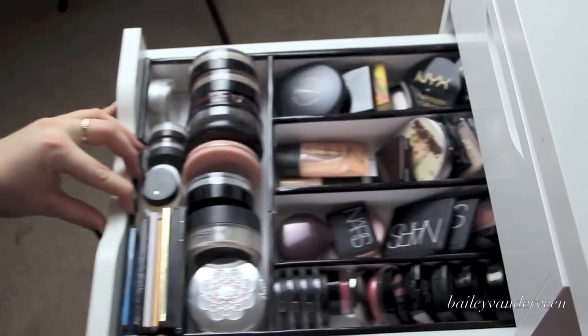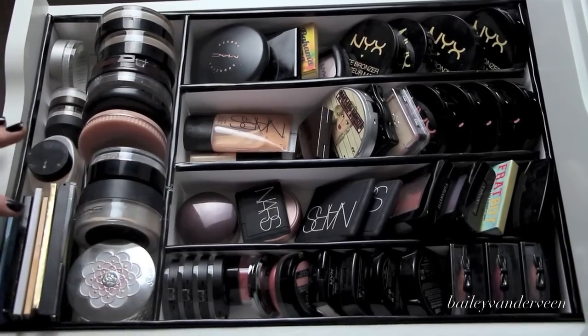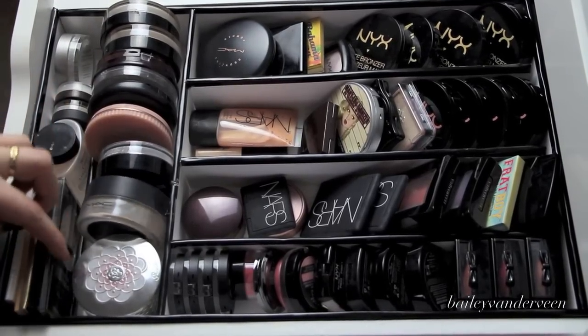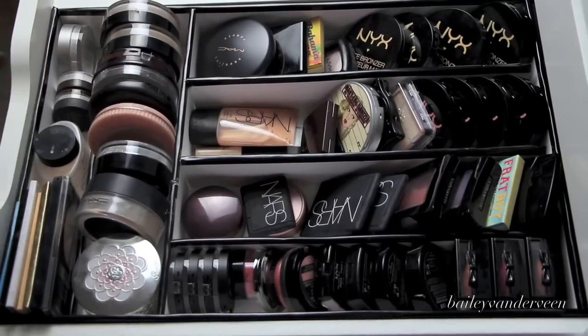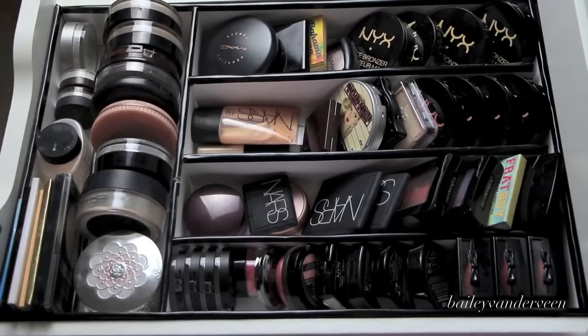In the next drawer, I keep my face powders. You can see the customized insert is a little bit different. So in here, I keep a whole bunch of blotting papers and a weird Revlon powder that is square. I keep a lot of my little face powders and my Bed Nye Luxury Powder, which I love, and then just pressed powders, loose powders, all of the above right there.